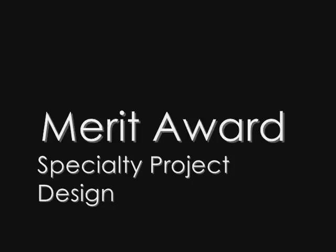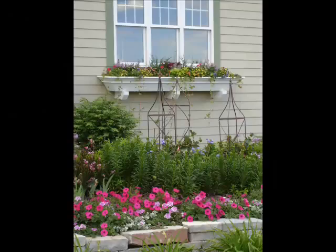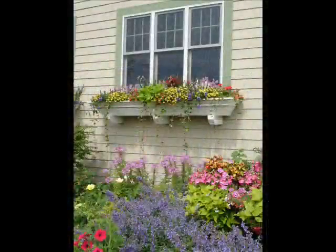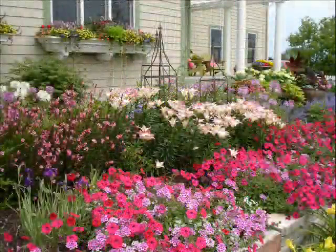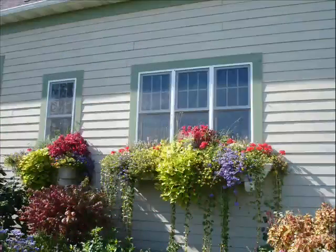In the Specialty Projects category, Scott Berkeley of Sarah's Cottage Creations receives a Merit Award. The aim of the design is to create a lush, garden-style window box with lots of color and texture, while complementing the plants in the front foundation garden. The judges said this is a simple addition that has great impact. They liked the great color and mix of plant forms as well as the tie-in to the gardens below.